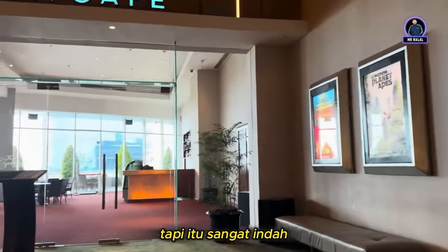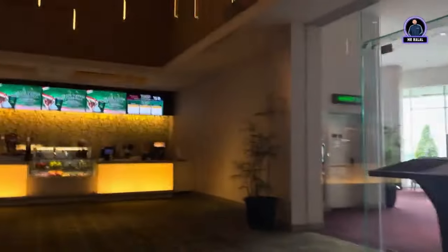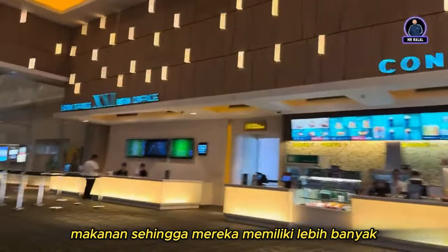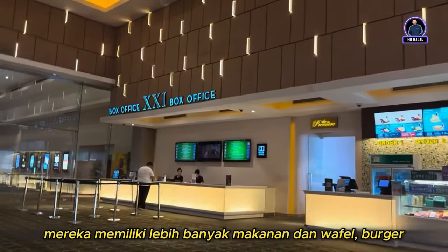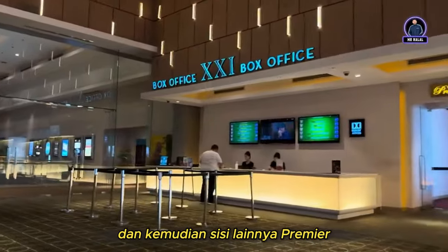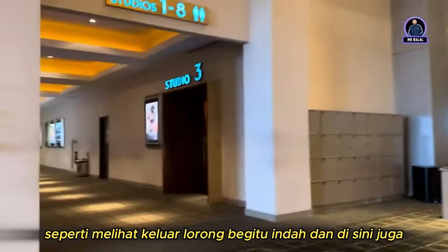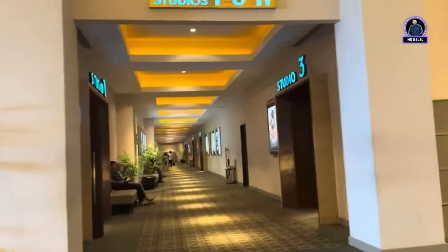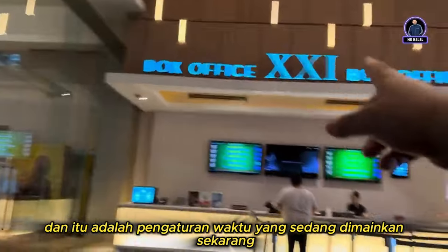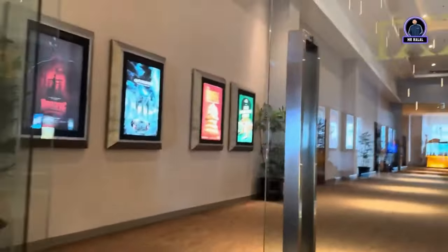But it's so beautiful. This is the top floor, at least for businesses. And then that's where you can get your concession food items. So they have more food items like burgers, waffles, and then the other side is creamier. Look how the hallway is so beautiful. And here too, it doesn't look like a cinema. It looks really high end. And those are the timings that are playing right now. And at the back there are more premium spots.